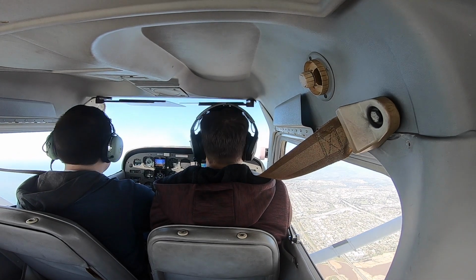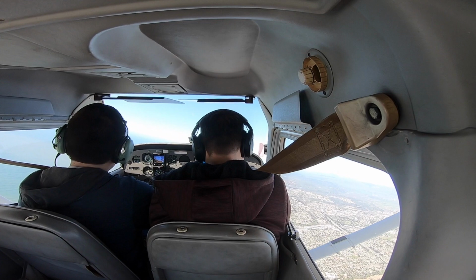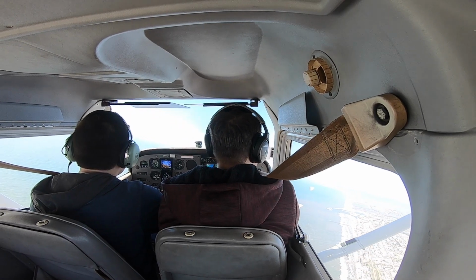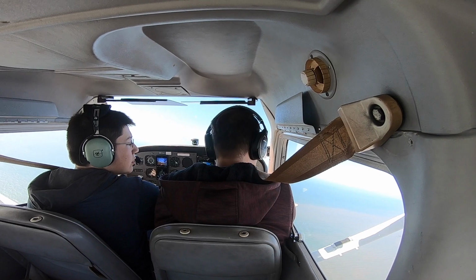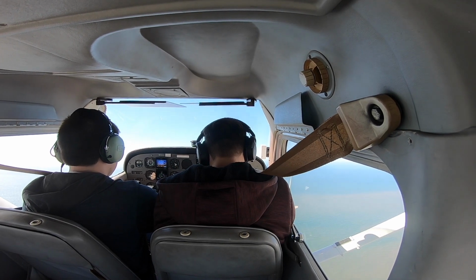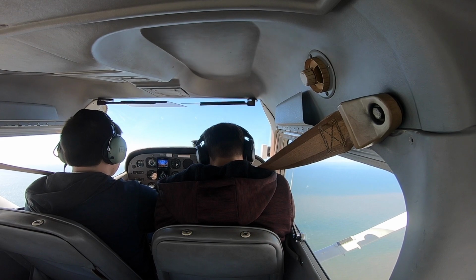Alright, so go ahead and turn towards the ocean. There's another traffic, not a factor, but he's joining kind of on the path. I guess he's going for Palomar. So yeah, Oceanside Pier is up there, Oceanside Marina. So let's offset a few miles off the coastline, so we can do the maneuvers. Actually, it looks pretty nice right now. Here and there airplanes, but.